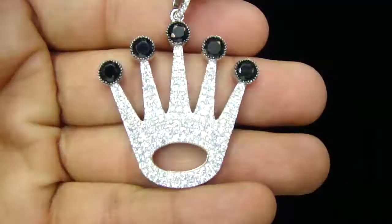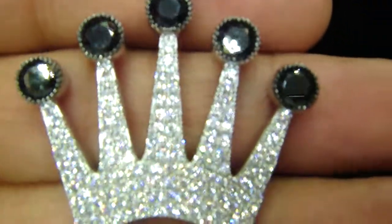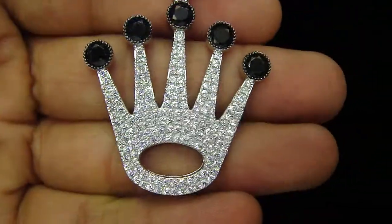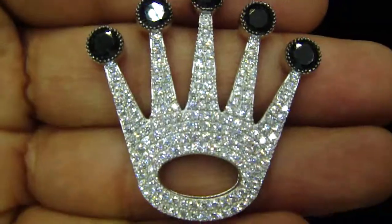Let me show you the black and white one. That's the first time also. 1-carat look of black diamond on the top with the white done on the bottom. You're always gonna see different varieties with us. Best quality, real sterling silver.